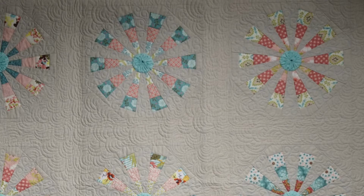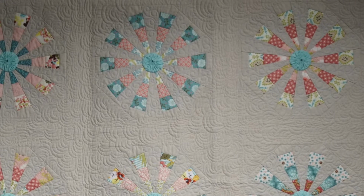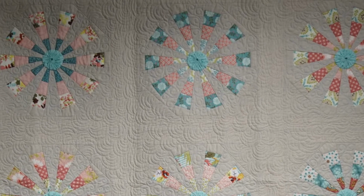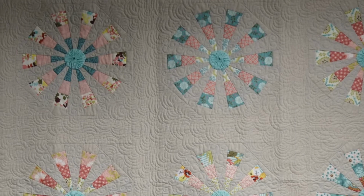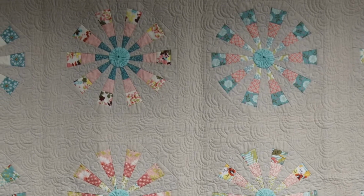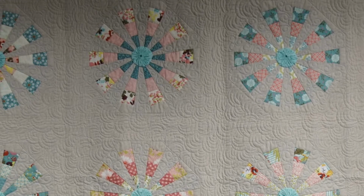I usually buy something, and I usually come home with a couple yards of it. And then when I see a project that I might want to incorporate, I go into my stash and pull out what I have on hand. And that's pretty much how I build my pieces. My pieces are incorporated into what I have at home.